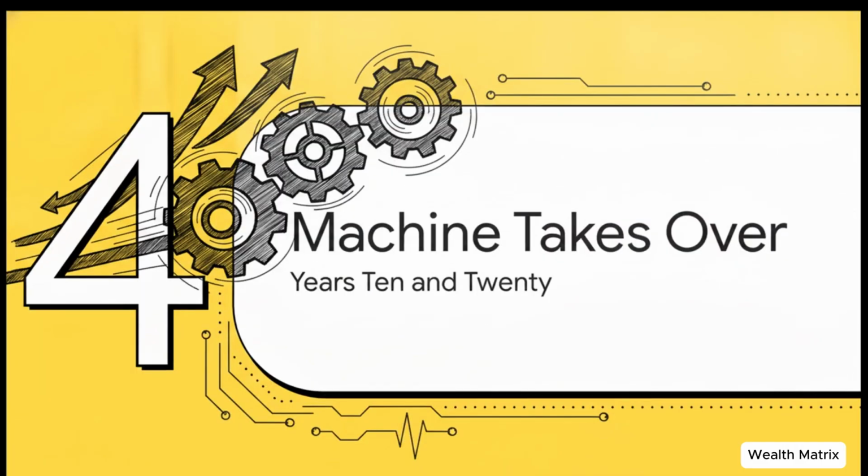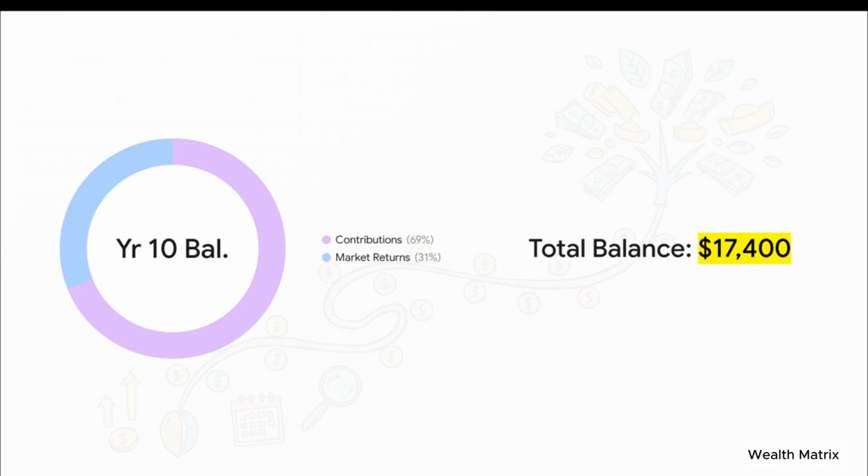The machine takes over. Because as we hit years 10 and 20, the mathematical pacing accelerates dramatically. Let's look at year 10. You've put in $12,000 over the decade, and your balance is around $17,400. It is wild to look at this split. The market did 45% of the work this year, generating $5,400 in returns. You did 55%. You are marching right toward this magical crossover point, which usually happens around year 12 or 13, where your annual return will officially exceed your annual contribution.